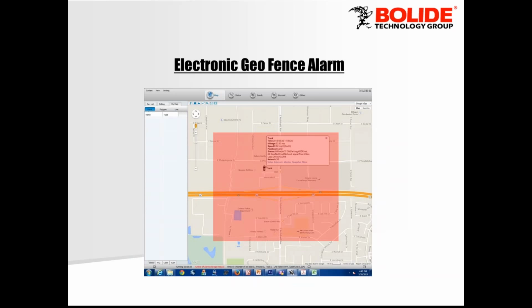Okay, next, geofencing is very important. For those of you who don't know what electronic geofencing is, basically you can create an electronic fence on the map and have your mobile DVR start to collect data when it comes into that fence or out of it. For instance, you see the square here, we can have it so anytime the vehicle leaves this square, it's going to start tracking data.